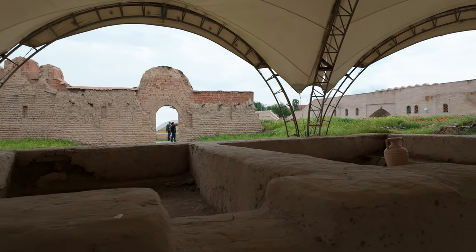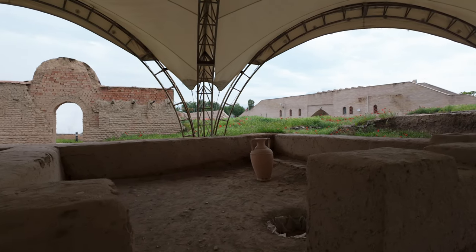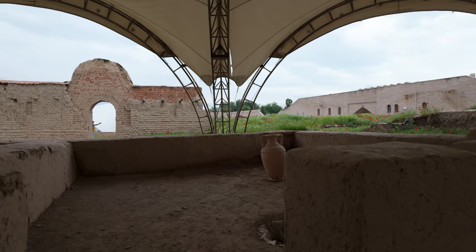They used to make their apartments bigger than what the Soviets did. It's much roomier.